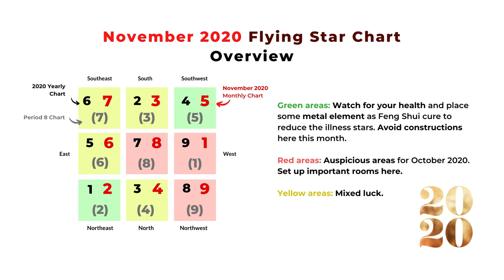Here is a color-coded chart for overview, and the lucky areas are in red, so that's the center, west, and northwest. The green areas are related to illness, so if you are concerned about your health, pay attention to the southwest and northeast. The yellow areas have mixed luck. So basically, you set up important space in the lucky areas for this month, or just spend more time in the lucky sectors of your house.